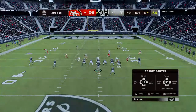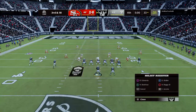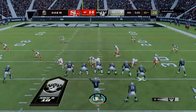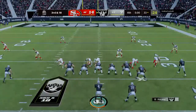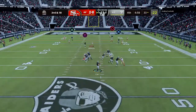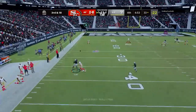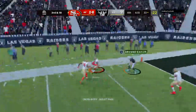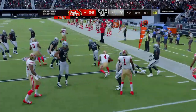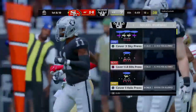The Raiders on 3rd down. They've converted 3 out of 5 thus far. This will be a tough 3rd and 18. From the gun, it's Carr. Buying time to his left. Now he'll let it go on the run. Deep left side. He rifles one, and that's going to be intercepted. Picked by Emmanuel Mosley, and he returns it here to his own 18-yard line.